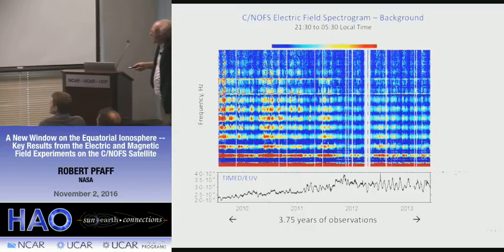What you're looking at is frequency here versus time. So this is, again, 3.75 years. I put the EUV here. And you can see here's the integrated power, so to speak, of the Schumann resonances. Here's the 50 and 60 hertz that I talked about earlier. And here are the different modes.